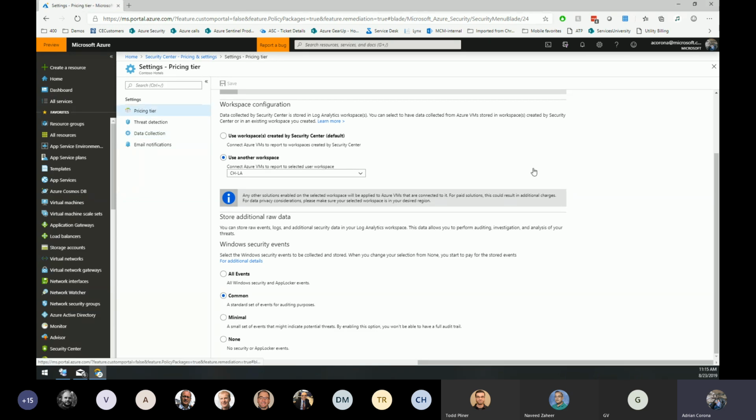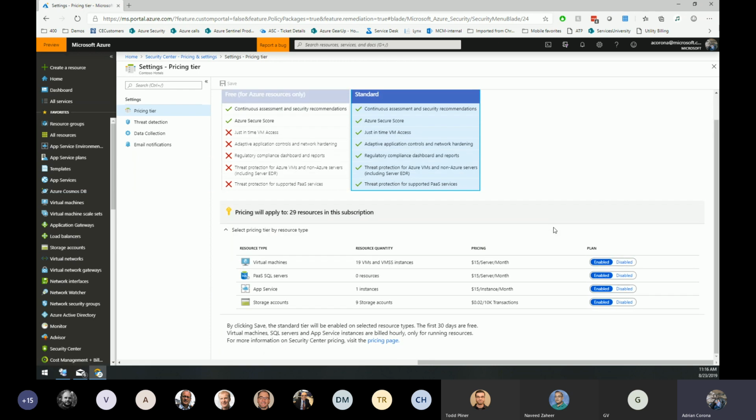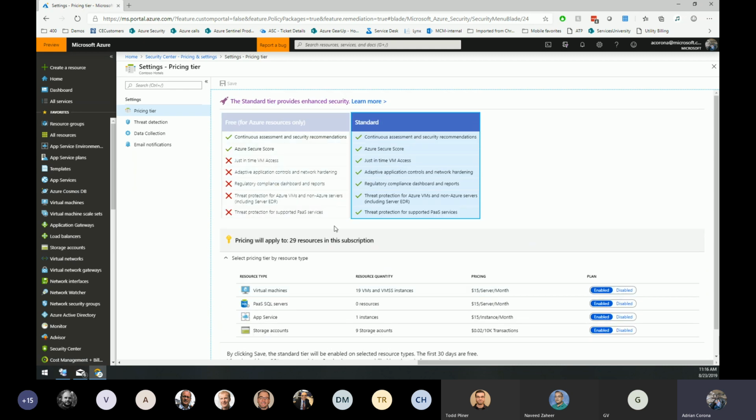Now, pricing tier, and just to come back, because I believe I skipped that. The cost of Security Center is $15 per server per month, and that allows an amount of data that can be consumed and analyzed every day, and you can apply that to VMs or VM instances. SQL Server, same thing, $15 per month. App services, the same thing. Storage accounts. You can selectively choose which things you will enable or not. So, for instance, if this is an environment where you probably have only a few VMs, you can disable that and save some money, right?